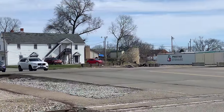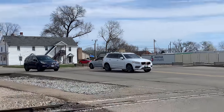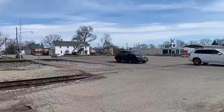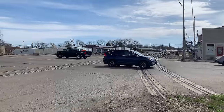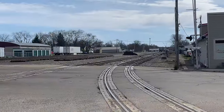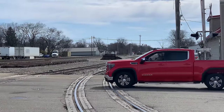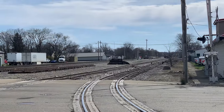It goes around that way, next to that concrete thing. It goes back about a half a mile and dead ends. They got two tracks at the very end. And then here's the crossing. Five-track railroad crossing. These two tracks right here go down that way about half mile again and tie into the main.